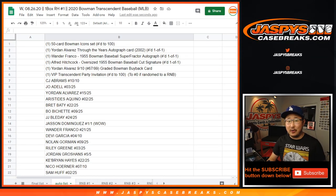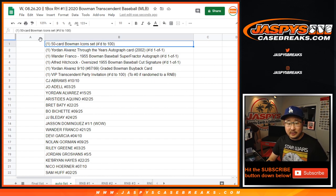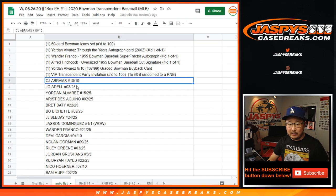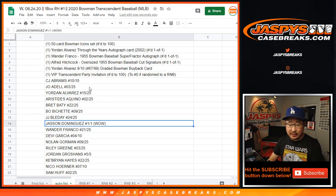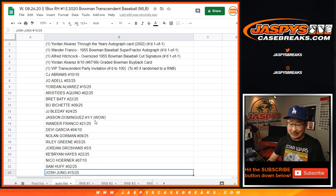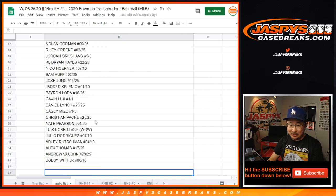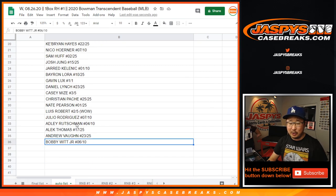All right, welcome back, folks. We got it right here. So someone's going to get the set. There's the Yordan, the Wander, the Hitchcock, which I think is awesome. Yordan Alvarez, graded 9/10, 67 out of 99. The party invite. And then all of the autos that we had typed in the order that they were pulled. Jasson Dominguez, 1 of 1. The Lux, 1 of 1. The Casey Mize, out of 5. The Luis Robert, out of 5. It's a total of 36 hits.